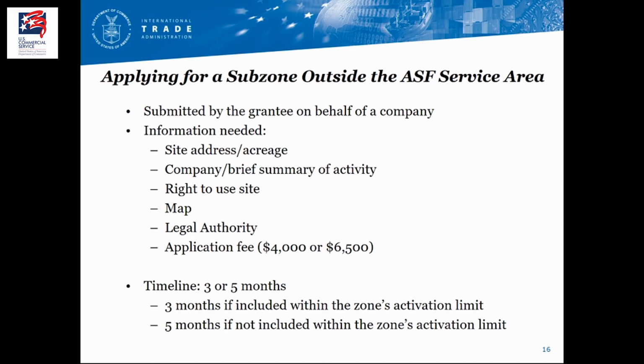So that's one of the things that the grantee's already done for their service area. So if it's a subzone outside the service area, it's one of the things we need to cover. Unfortunately, the way our regs are structured, there's also a fee for those types of applications, and there's not a fee under the service area, but there is if it's not under the service area. Those are really the only differences. Otherwise, it's just a few months longer. We will have to open a public comment period for these types of applications. We usually don't get comments on this type of thing, but it is a step that we will have to go through.